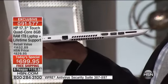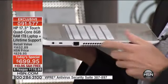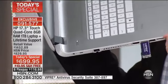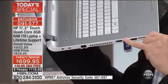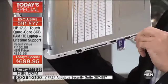I want to go back just for a moment to your USB ports. These are USB 3.0 ports. That means they are 10 times faster than your typical USB port. Something that used to take 5 minutes to load from your USB now takes 30 seconds. For me, the patience impaired, 5 minutes is an eternity. 30 seconds, I can live with 30 seconds.